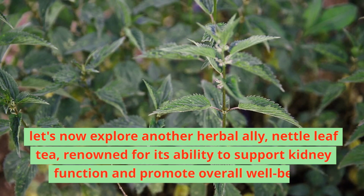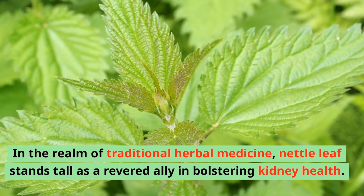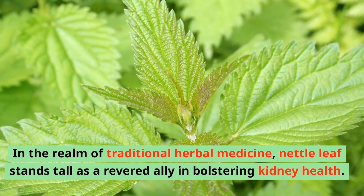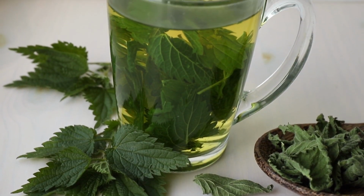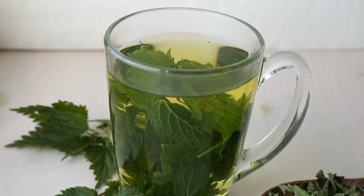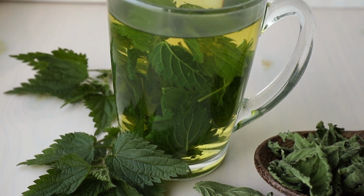Moving from dandelion root, let's now explore another herbal ally, nettle leaf tea, renowned for its ability to support kidney function and promote overall well-being. Nettle leaf tea. In the realm of traditional herbal medicine, nettle leaf stands tall as a revered ally in bolstering kidney health. Celebrated for its potent diuretic capabilities, nettle leaf tea serves as a gentle yet effective means of enhancing urine flow, thereby expelling harmful waste substances from the kidneys.